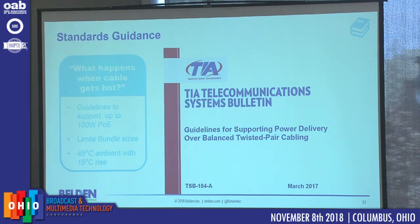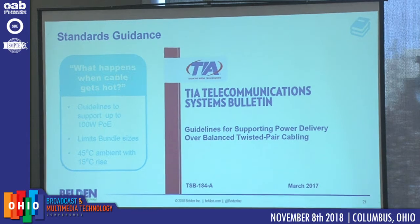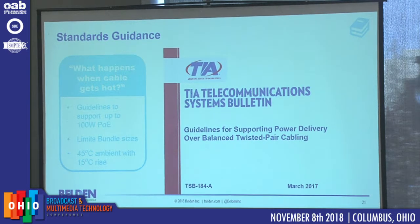So some of the key highlights about that is they tend to recommend the limitation of bundle sizes. So you don't want to put all that cable all in the same tray, whenever possible. Or separate them, even if they are within the same tray, into various different little bundles so that they could have a little bit more efficiencies in the same infrastructure.